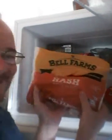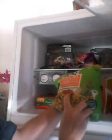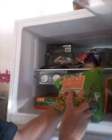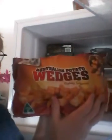Now, the hash browns from Adventure Time, and also the corn. Now the corn, the peas, there we go, and the celery, onion, and capsicum. So the dancing food is a big part of the dancing. And lastly, we've got the wedges, there we go, the Australian wedges.